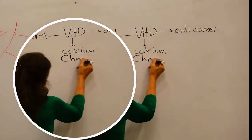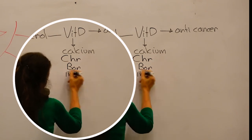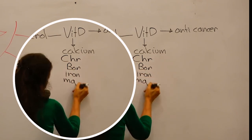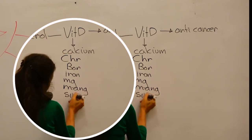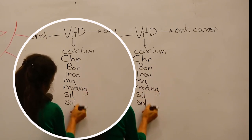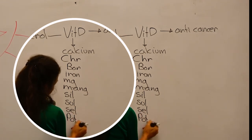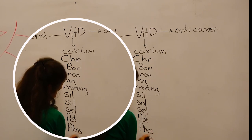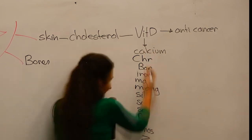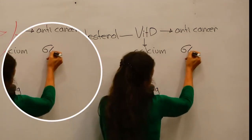Calcium, chromium, boron, iron, magnesium, manganese, silica, sulfur, selenium, potassium, phosphorus, and zinc. That's what bones are made of, and 64 trace.